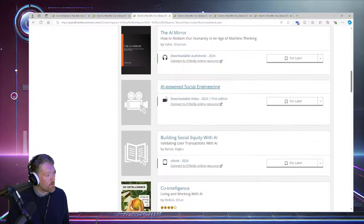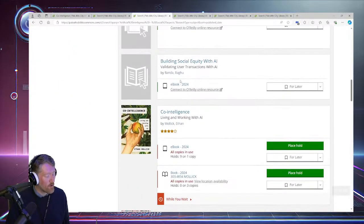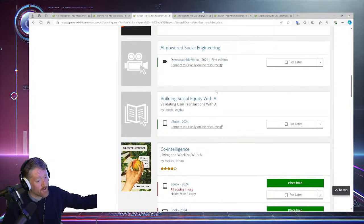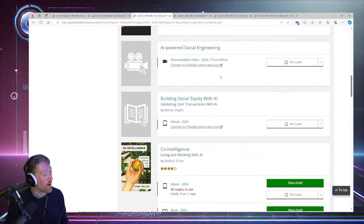I forgot The AI Mirror. Yep, O'Reilly's got a ton of them. O'Reilly, by the way, is kind of like Hoopla. You get instant access. There's no wait lines. You just need your library card to log in.